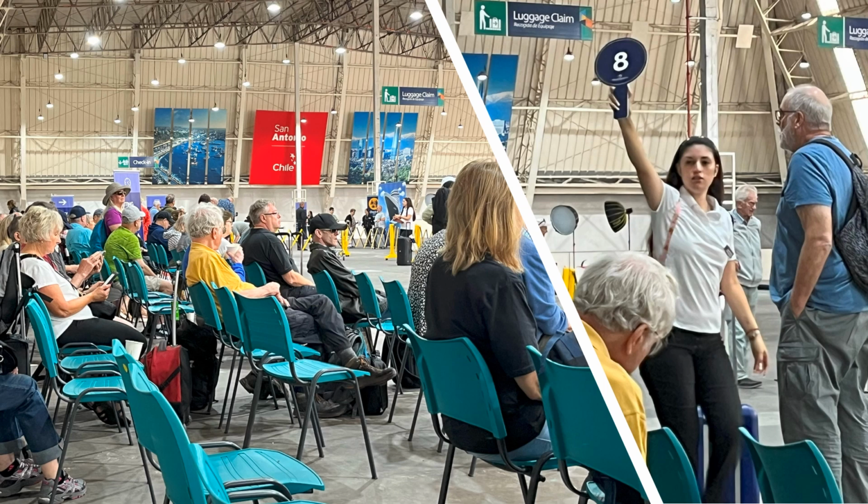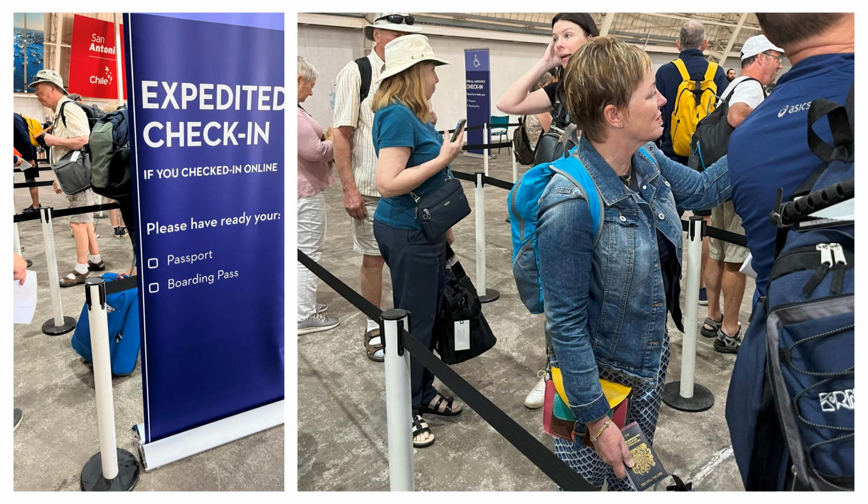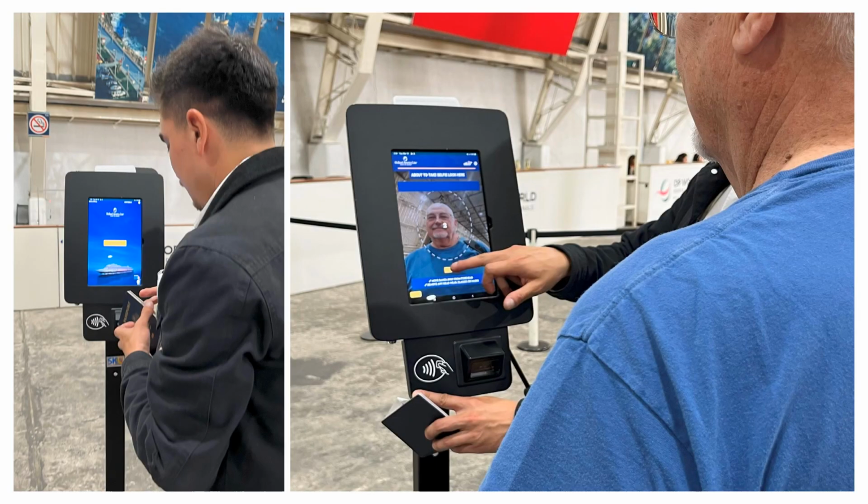When your group number is called, a cruise line representative will walk around with a paddle with the group number on it that shows you what group number is being checked in at that point. Refreshments, lemon and lime water are also available while you're waiting for your group number to be called. Each group goes through an expedited check-in process as the line moves really quickly. Have your cruise ship boarding pass ready to go. Passports are checked, scanned, and your photo is taken.